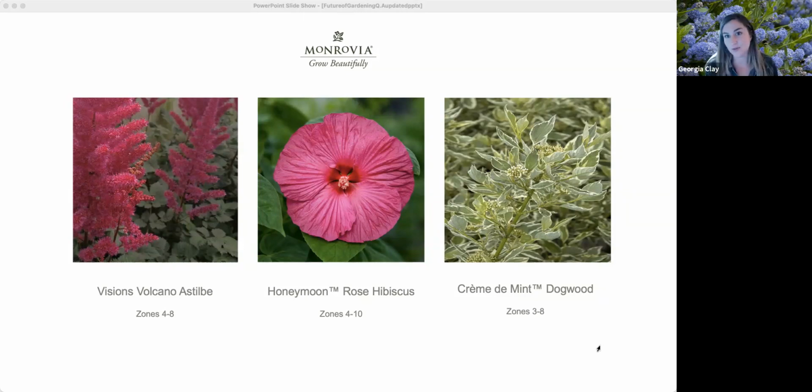And then when the leaves drop, of course, you get that fabulous dogwood stem. So these are beautiful, bright yellow all throughout the winter. So 4 seasons of interest, and dogwoods are absolutely fantastic for your extremely wet soils.